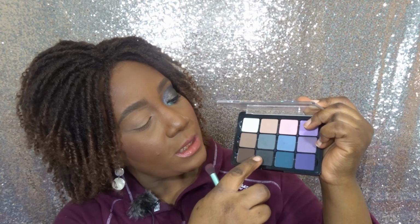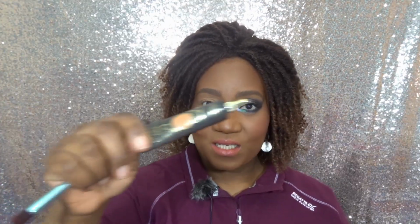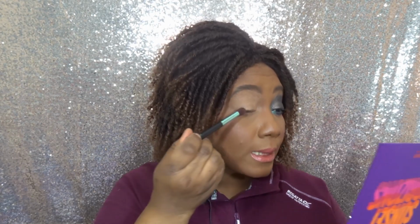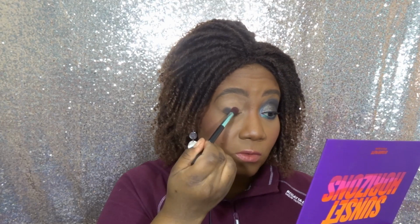From the Viseart Cool Mattes palette, I'm mainly going to use 4 shades. So this quad over here, these 4 shades is what I'm going to use. And I'm going to start with this palette. I have already primed my eyes. I use the Peel Away primer. And now I'm going to start with the darkest shade in the Cool Mattes palette. So laying that all over my lid. It's going to be the main color all over my lid.